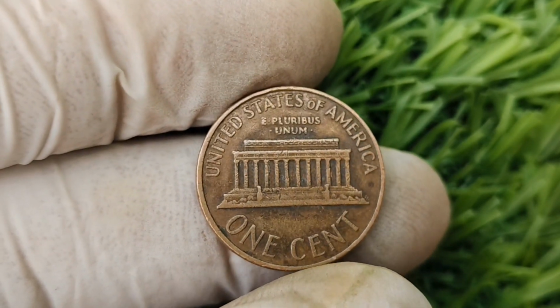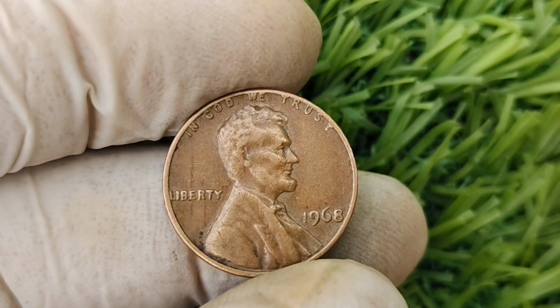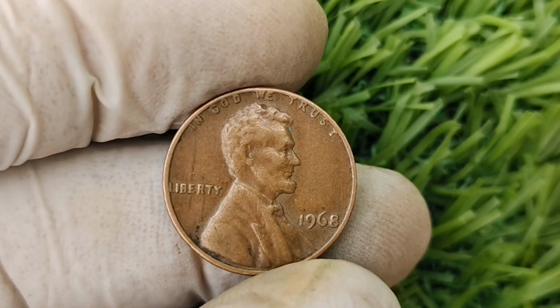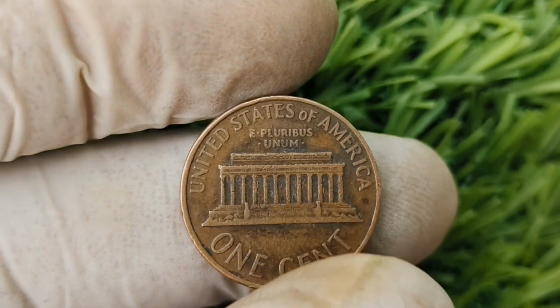You're about to find out how a simple penny, one that could be sitting in your pocket or jammed between your car seats, might just be your ticket to an early retirement, a new car, or at least a whole lot of tacos. So grab your coffee, settle in, because today we're diving into the wild, weird, and surprisingly wealthy world of the 1968 no mint mark Lincoln penny.